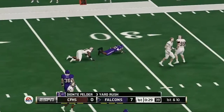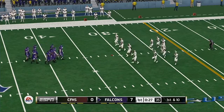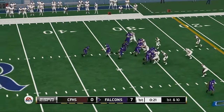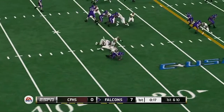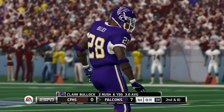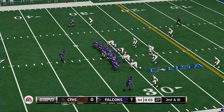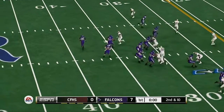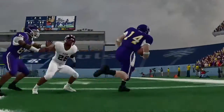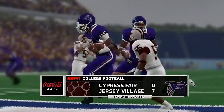Little handoff. He's taken down around the 31-yard line. From the 31-yard line, first down. Takes it right, he can't get back to the line. Now he's scrambling. They bring him down. Credit those two defenses in that first quarter, or blame the offenses for a lack of production. The Falcons lead 7-0.